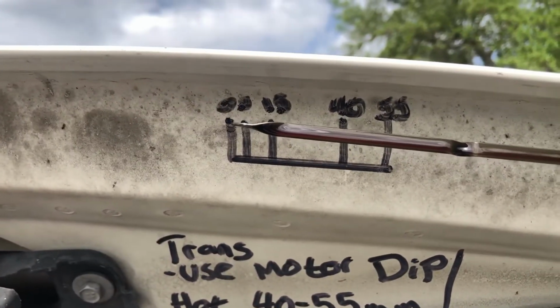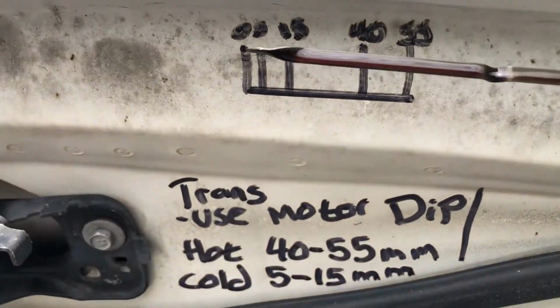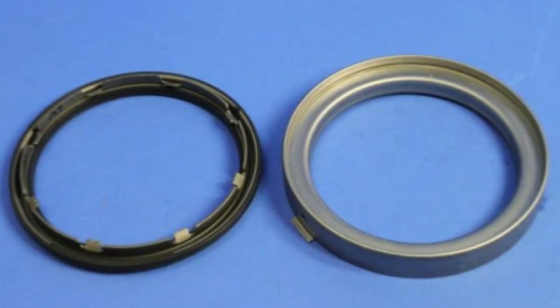First, check the levels of your transmission fluid. If there's no fluid leak, an internal retainer may be the cause of the issue. This can be fixed by removing the transmission pan and replacing the damaged spring and retainer.